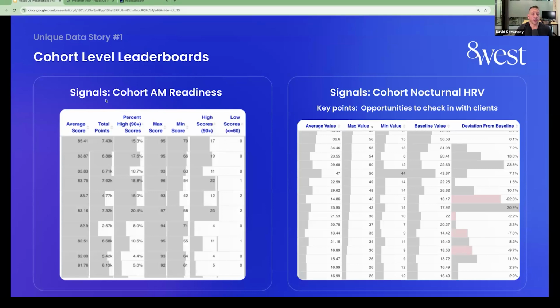I thought with this one, we could talk through it. This is a report we built that's looking at the Aura AM readiness score. And Angie, this is obviously giving you information about each participant in the cohort: their average recovery score, how many days above 90, their max, their min, their low scores. So how are you using that as part of the program?